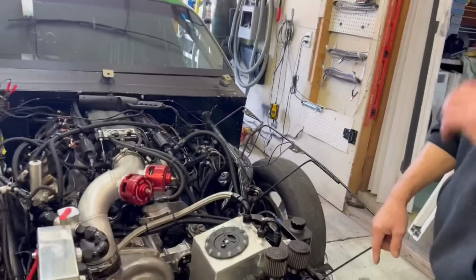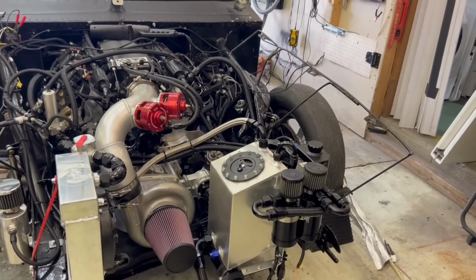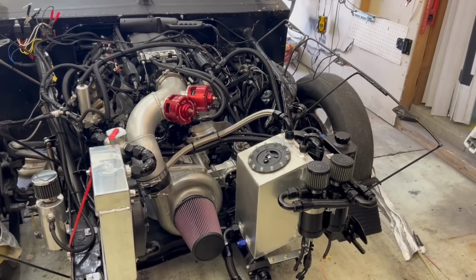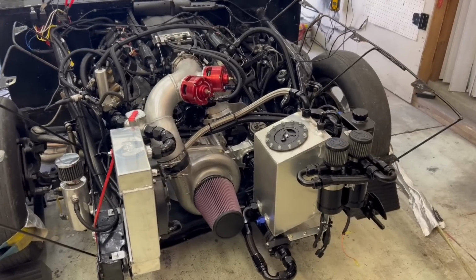That's right. That was when we first put it on the dyno, which was kind of insane. What ratio do you have now with the blower? The gear ratio is geared exactly like the belt setup. Oh, okay. With the smallest pulley.